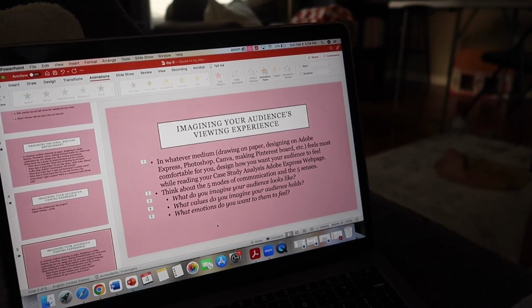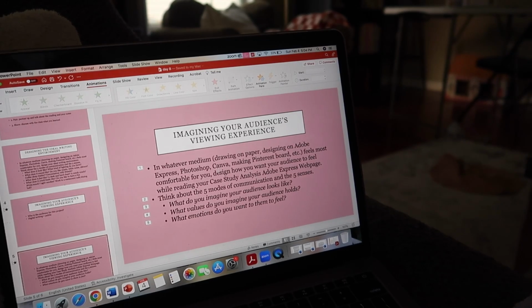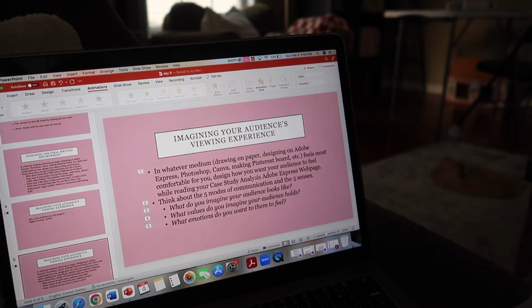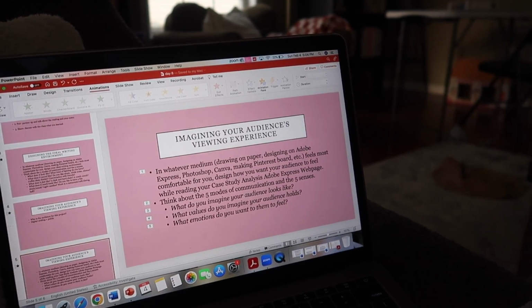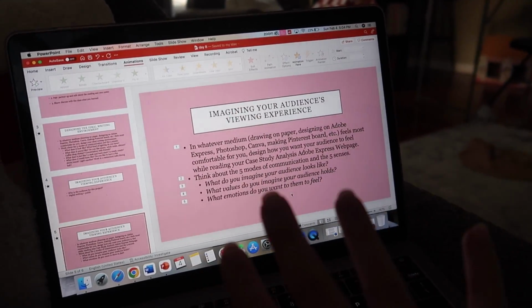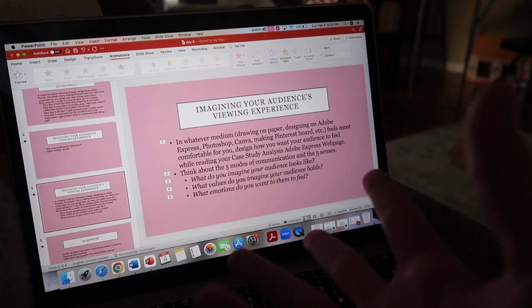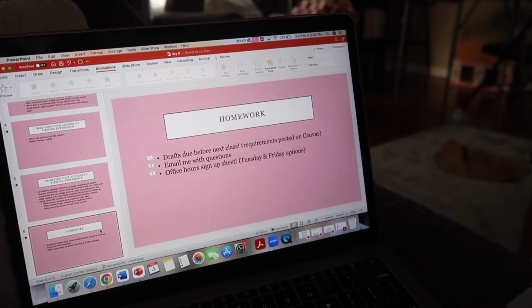And this is imagining your audience's viewing experience. So the same thing, whatever medium you want, design how you want your audience to feel when they're reading the case study analysis that they're conducting and they're making it into a web page. So what do you imagine the audience looks like? What values do you imagine your audience holds? What emotions do you want them to feel? And this is just getting into audience awareness, but also helping them realize that writing is deeply embodied. And then we just have their homework.